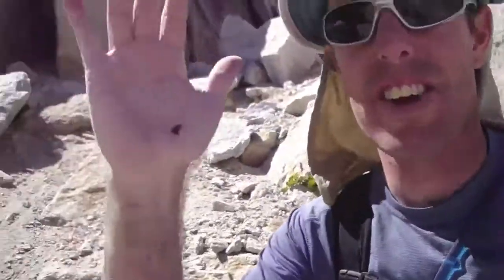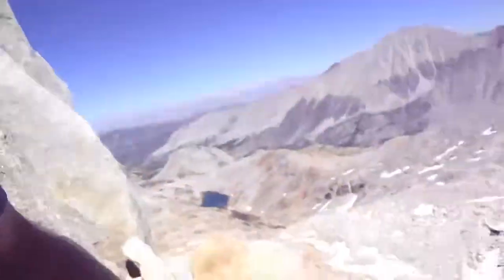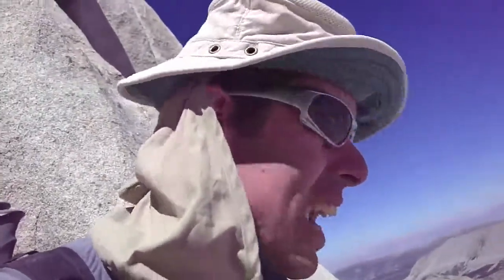Besides a little cut on my hand, and my pants are a little torn. I think there's a couple things on my arm, but other than that, I'm good. I'm gonna live. I got a good scrape there. Nice. I knew when I was hanging onto that thing that I wasn't gonna die if I fell, but you still don't want to fall, obviously. It hurts. So all right, I'm gonna make it. So we'll get going here.